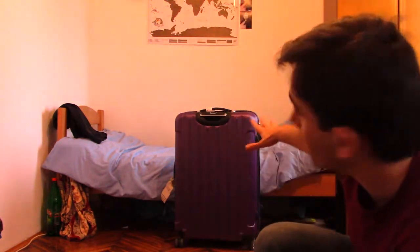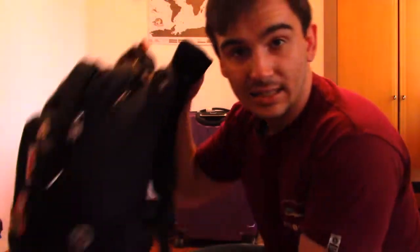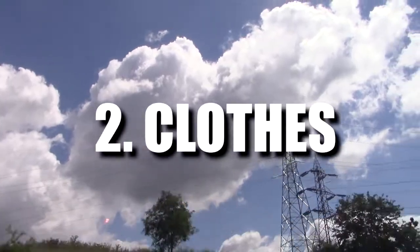Now of course you want to wear those on your feet and not put them in here because you just need one pair. No matter if you're going for a week, 2 weeks, 3 weeks, a month, you just need one pair of shoes for your regular travel. If you're going somewhere for a long time, I recommend taking a couple, and that's where that big boy comes in. Otherwise, backpack.